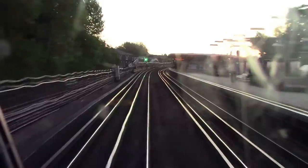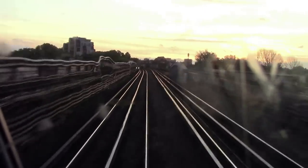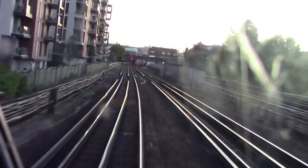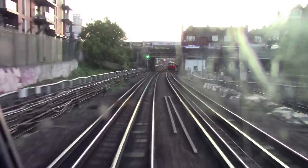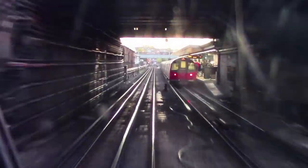We now pass Kilburn Station. The line crosses the North London Line. This is West Hampstead.